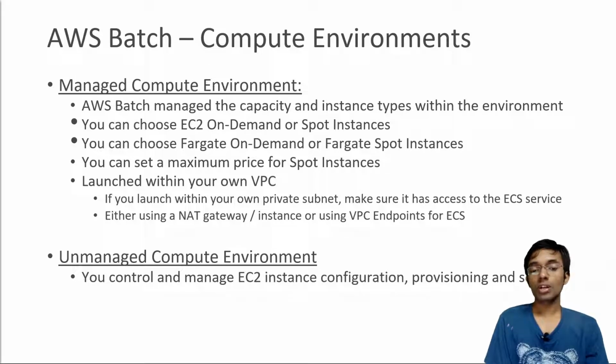Now let's talk about these compute environments in detail. The first one is the managed compute environment, and in this case AWS Batch will manage the capacity and the instance type within your environment. You can choose between on-demand or spot instances, and you can set a maximum price for the spot instances. That means we don't need to worry too much about the capacity. It's Amazon's job to scale that capacity for us, and we hopefully get good pricing as well. So this is a more managed alternative, and therefore it's called the managed compute environment.